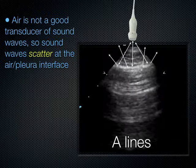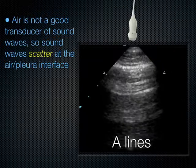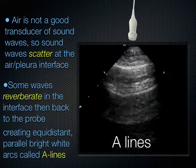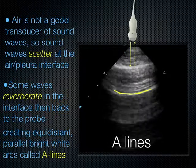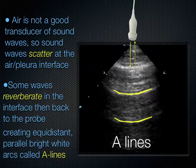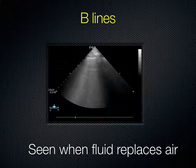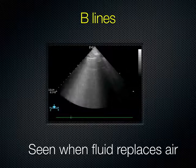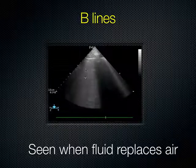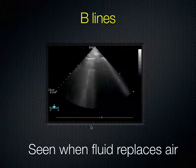There's that VPPI, or the pleural line. And that reverberates back and results in A lines as an artifact, equidistant. So when fluid replaces air in those interlobular septae, we can see conduction now in the form of B lines. So we lost the A lines. There's no A lines here. It's just B lines. That's pulmonary edema.